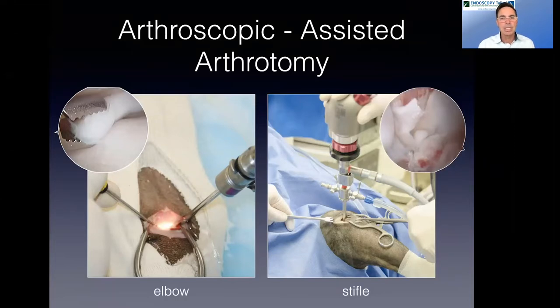So we'll use this technique a lot for inexperienced surgeons, or if we're really struggling to get something and we've got maybe swelling outside the joint into the soft tissues, we call that extravasation. We may need to convert to this so that we can get the job done.